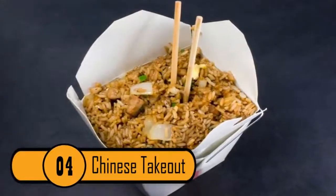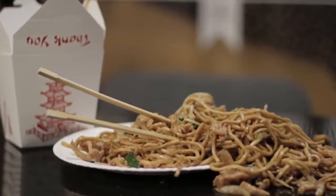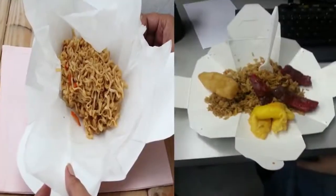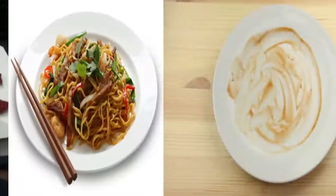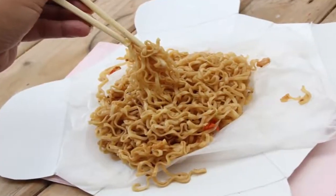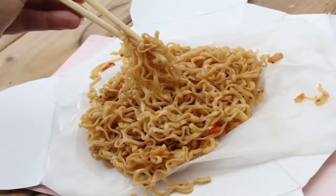Number 4. Chinese takeout. For decades, people have been bringing home their Chinese takeout, getting a plate, and pouring their food from the container. This is wrong. If you unfold your takeout box, you can turn that into the plate. It'll keep you from needing to dirty up a dish. Keep in mind, though, that if you can't finish all your food, you will not be able to fold the plate back up into a container.